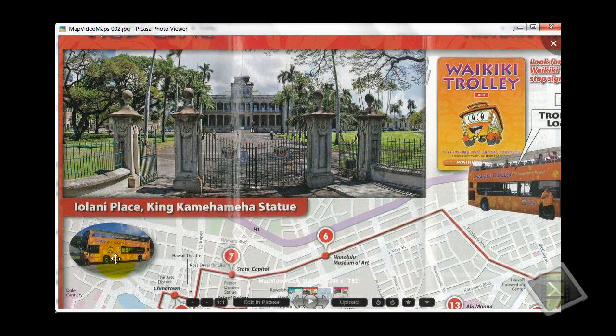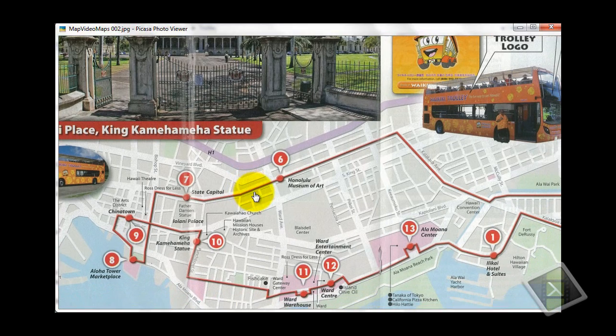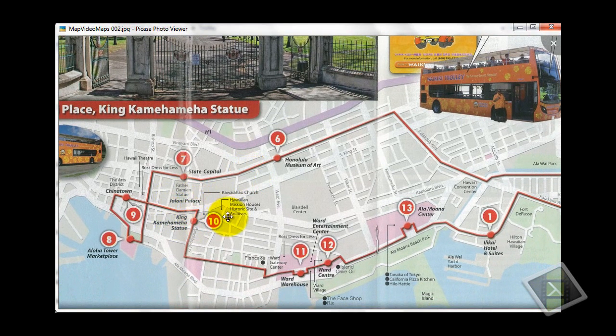Oh yeah, they also have a double-decker as well. Again, if you happen to see it and you're able to get it, great. But most of them are going to be the other style. So this area here, you can walk around. You can go see the King Kamehameha statue, Iolani Palace.